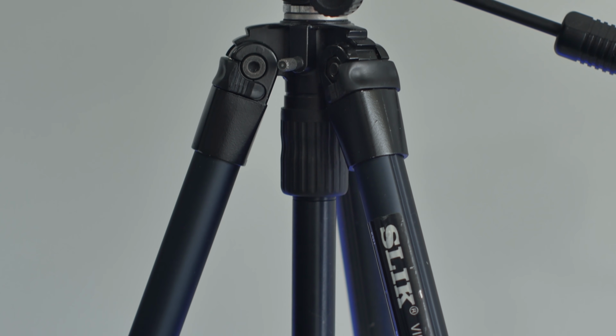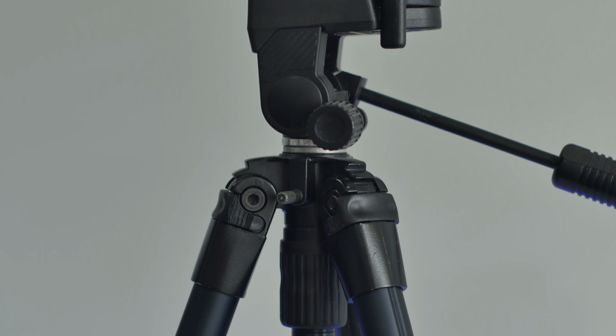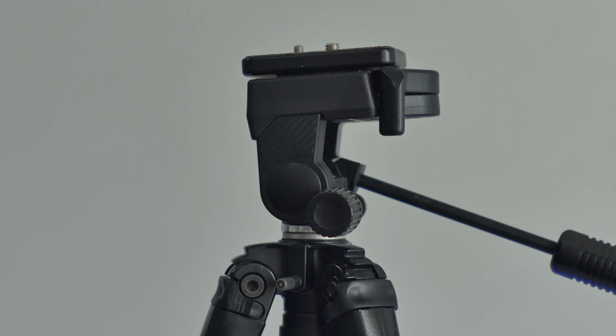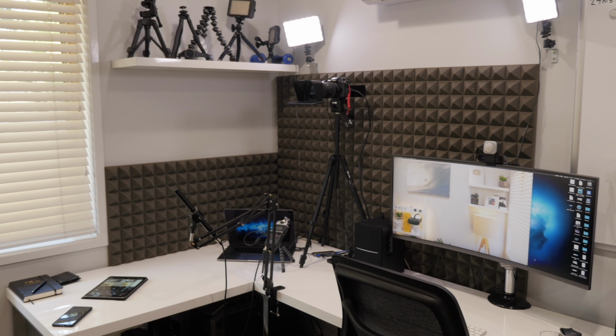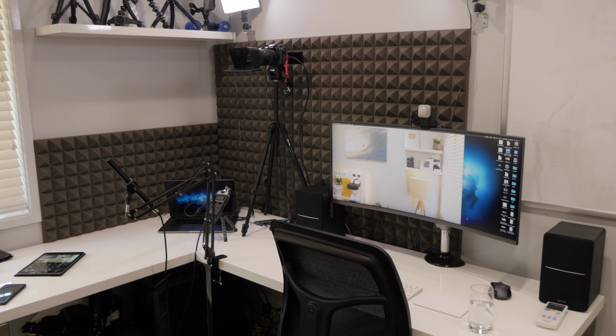You can currently pick these up for $117, and this is going to work for you if you've got a DSLR or a mirrorless camera as well. This is one of my go-to travel tripods because of how small and compact and light this tripod is, yet it extends to full standing height. And this is the exact tripod that I'm using on my desk right now and that I use for all of our YouTube videos in the studio here.